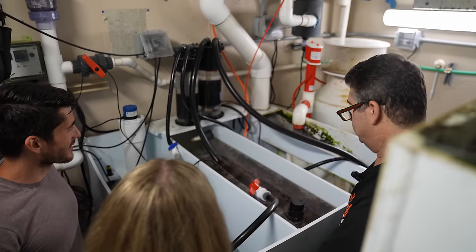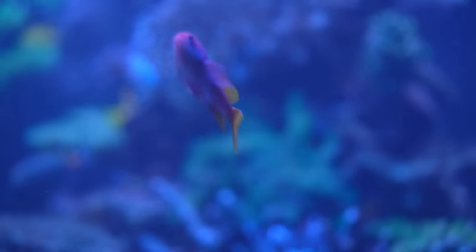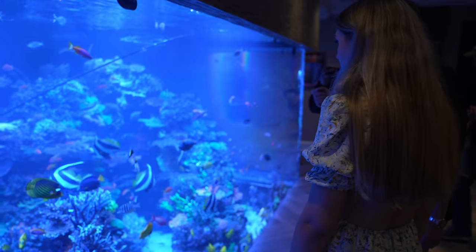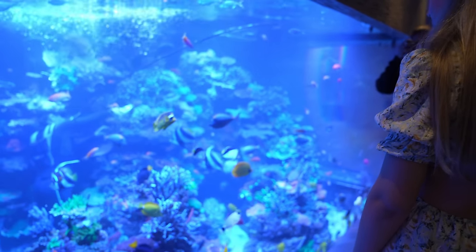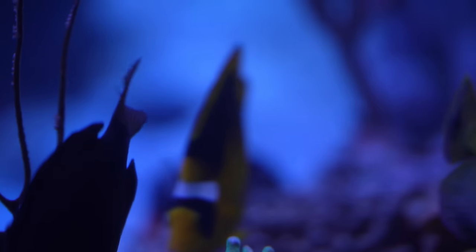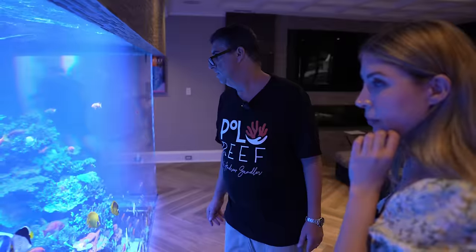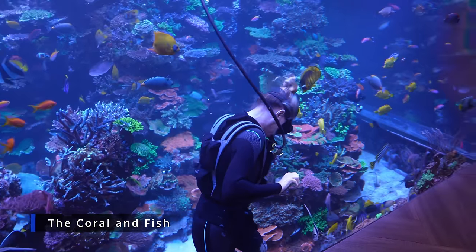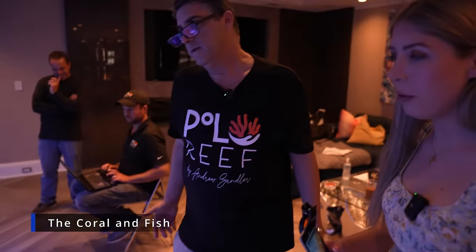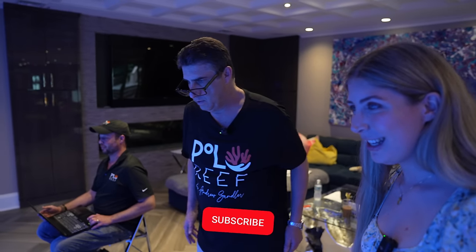Yeah, that'd be awesome. While we were there, they were actually doing a log and trying to keep track of all the species of coral and the fish and estimate what their value would be, just so Andrew's got a record of that, which is, again, a full-time job for a few people. And so do you know every single piece of coral that you've got in here? Do you pick them all out and appreciate each single one? I think we know pretty much.